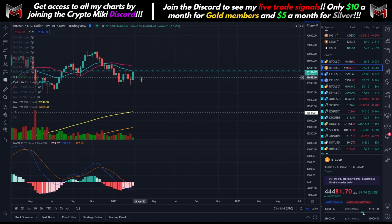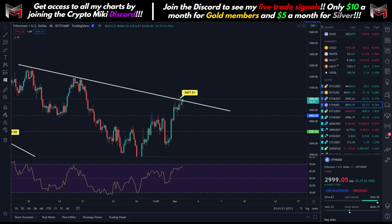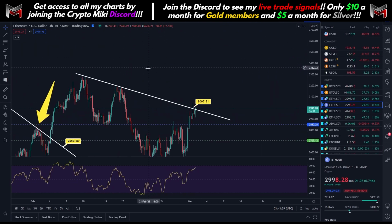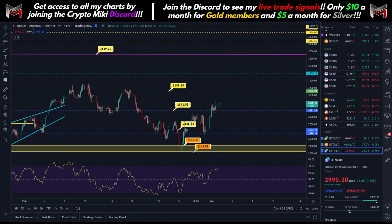Now this pump is really nice and all, but as bullish as everyone is, I want to see Bitcoin hold above that level, and if we hold above that level, I'm going to be bullish once again. And also Ethereum is trying to break out now, breaking out from this resistance right here, but we're just gonna have to see. This candle closes in 16 minutes, so you guys can take a look at it in the Discord.